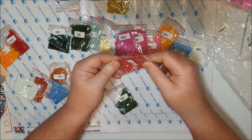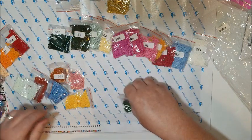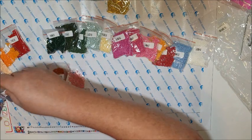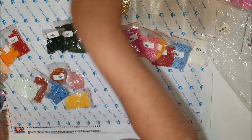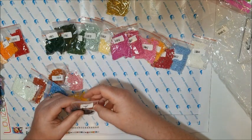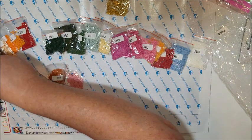Oh, that one's really vacuum sealed. But I'm not going to look a gift horse in the mouth and be upset that I'm getting diamond paintings in the mail. Who doesn't like getting diamond paintings in the mail? Probably our husbands, our spouses, our other halves, whatever, that don't realize how much we're actually spending on these things.